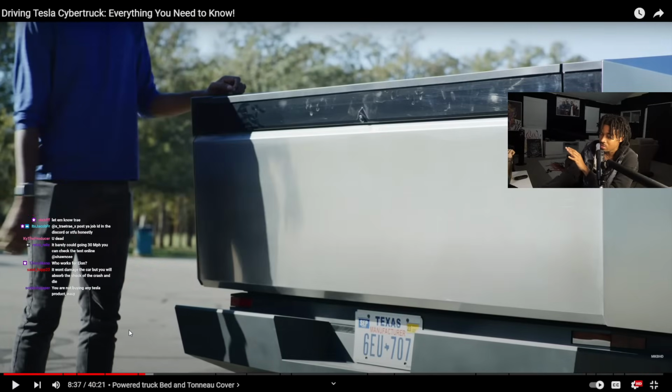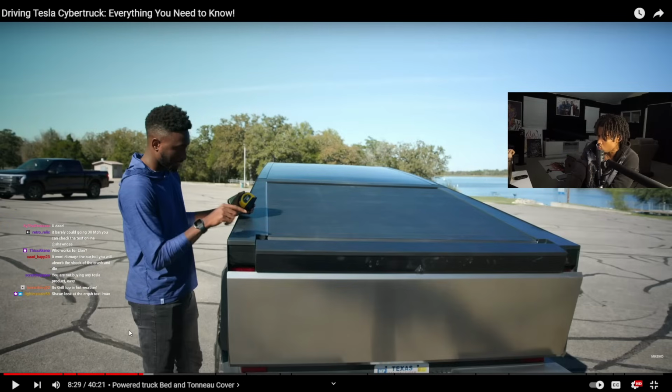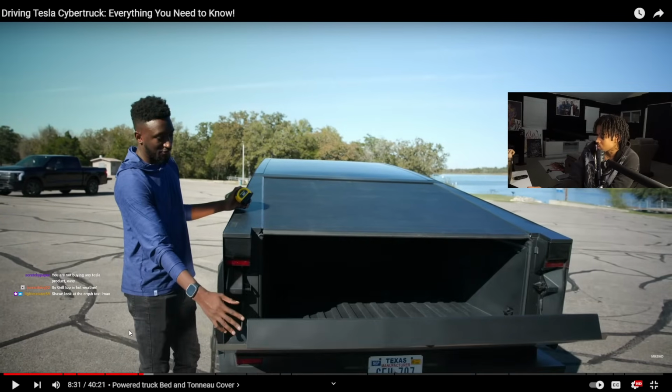Now, I'm not gonna lie, bro. This is a lot of storage space. Grocery store runs would go crazy. And who wants to steal this?